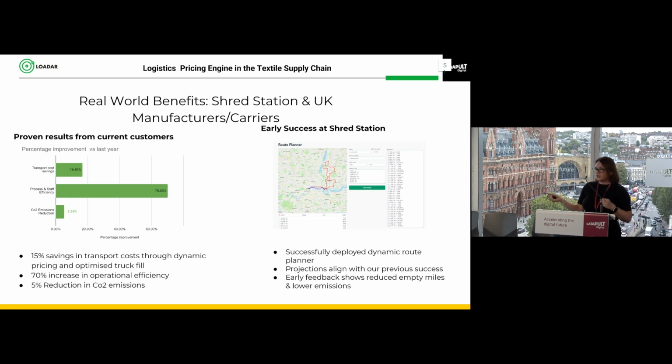At ShredStation, we have implemented the route planner. This has shown us early success already around lowering those emissions and reducing the number of empty miles that they have. And the testbed has helped to provide us with an invaluable insight into confirming that we have the ability to adapt to those needs as and when necessary, and to help manufacturers to measure these.